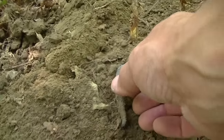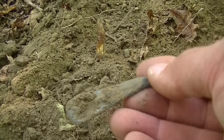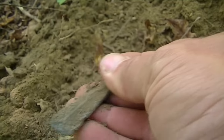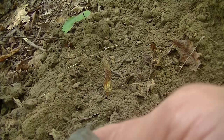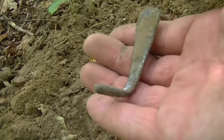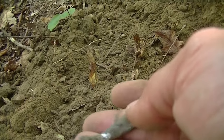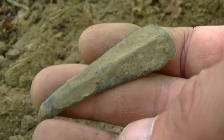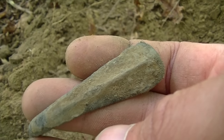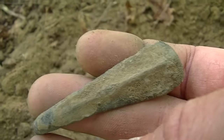Here we go. Ooh, it almost looked like something modern, but now I know what it is. Yep, you can see the cast line there. This is a very old pewter spoon end. Maybe I'll come across the bowl in a minute. This is where it was cast right there. We find a lot of these at these really early sites. Kind of dates the site.